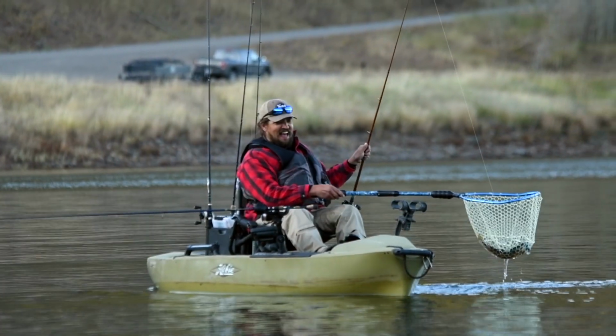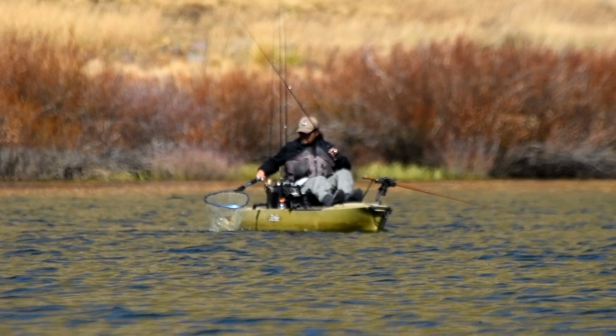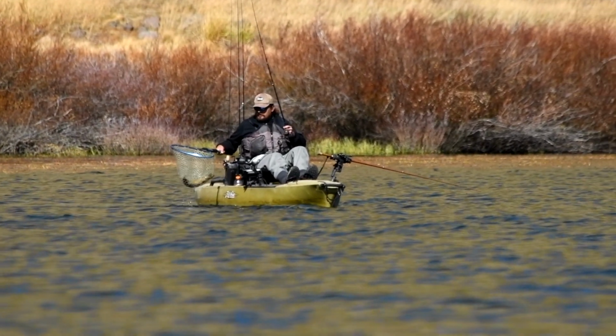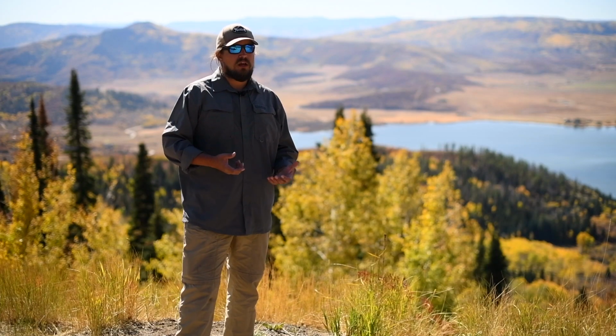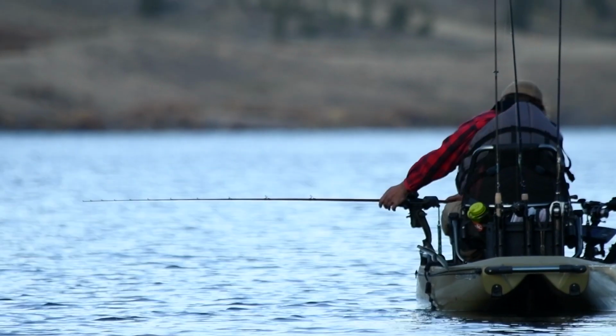We did manage to get some with jerkbait, and we did sight cast a certain rising fish with some small 1/8 ounce buzz baits with some small spinner baits. Those also worked, but overall not nearly as effective as just covering water.